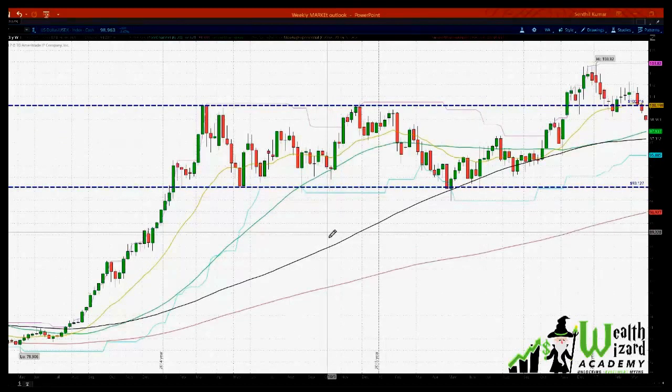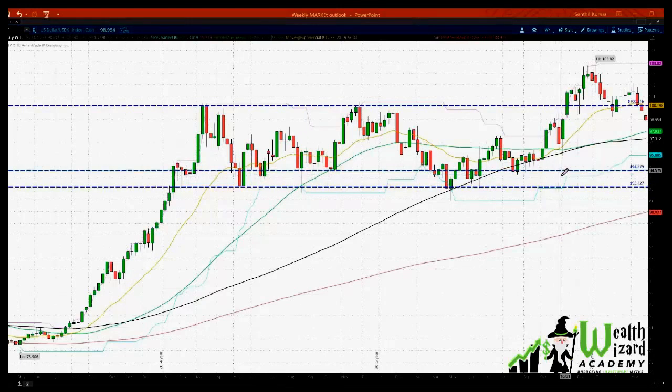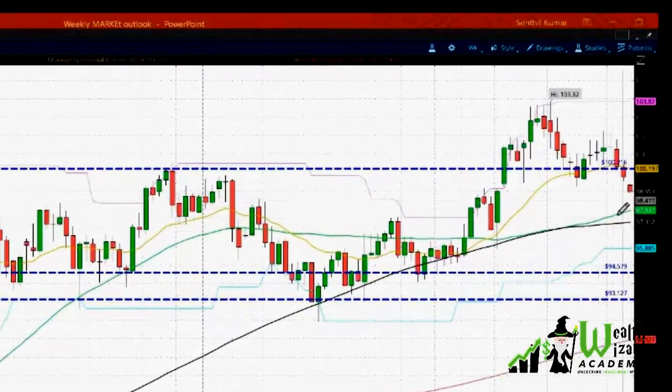All right. So in terms of the horizontal support and resistance, the next level it could go down to is roughly around 93 to 94.5. Again, look out for USD as it continues to go down. These moving averages over here, the 50 weeks moving average and 100 weeks moving average, could provide a temporary support. But right now, obviously, the next immediate support is 94.5.